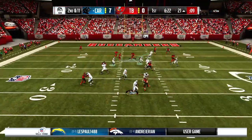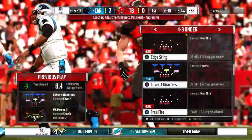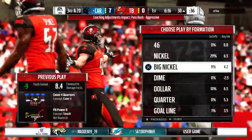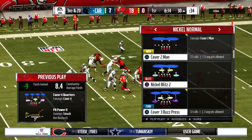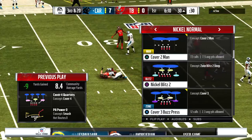To throw on second down is Newton. Under pressure, and he'll go down. Sacked back at the 31. Carl Nassib. He's the one that got to him. He takes him down for a loss of 9.